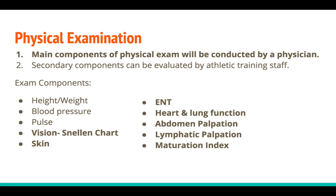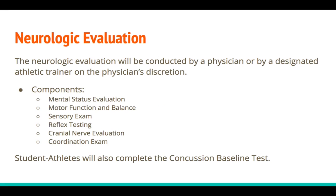Abdomen palpation, checking the organs, and lymphatic palpation, so tonsils and other lymph nodes. So usually tonsils, your appendix, your axillary lymph nodes, things like that. And then maturation index. This is just making sure the athlete is progressing as they should. So in college, if you're on a Tanner scale, you should usually be at level 5, which is fully grown, but that may differ if you have some underlying condition.